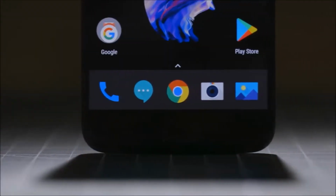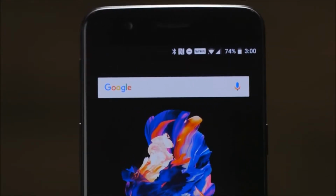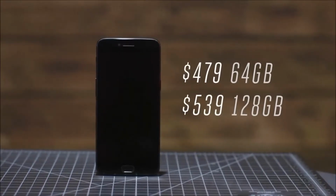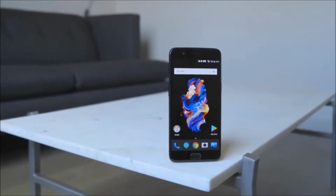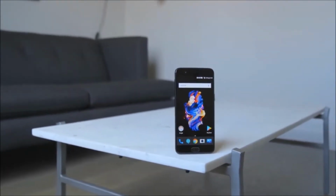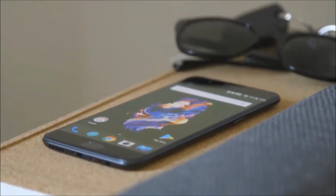Let's start with the basics. The OnePlus 5 costs $479 for the 64GB model, or $539 for the 128 version. The same 5.5-inch 16:9 1080p AMOLED display as last year.